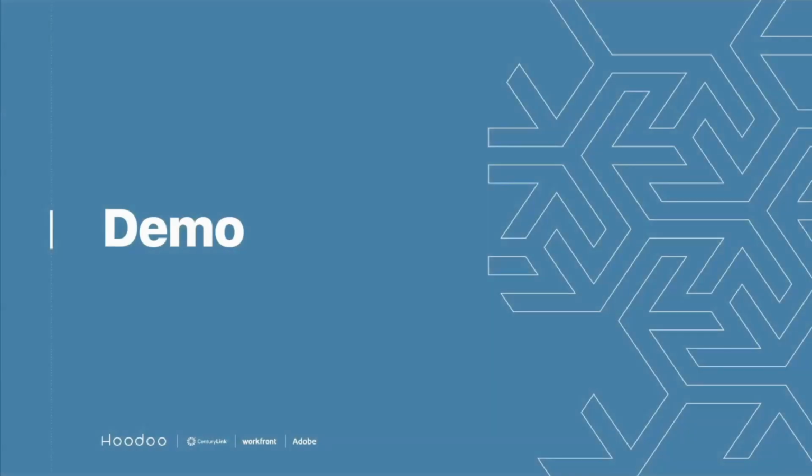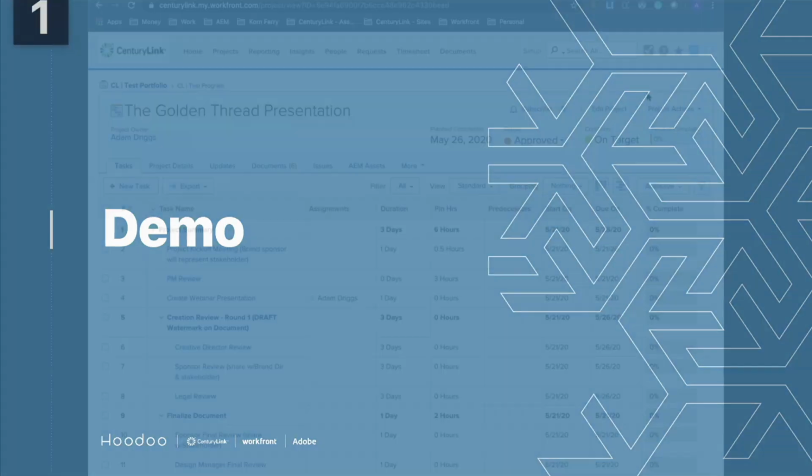All right, a quick note before I jump into the demo. With the little time that I have to showcase all the cool things that are possible in this kind of implementation, I'm going to focus primarily on CenturyLink's end-to-end workflow. However, for those of you that like to hear more about Adobe Asset Link, smart tagging, smart cropping, Asset Share Commons, brand portal, or AEM Sites, please reach out to the Hoodoo team and we'd be happy to follow up with subsequent demos or get you more information. All right, I will begin the demo in Workfront today.